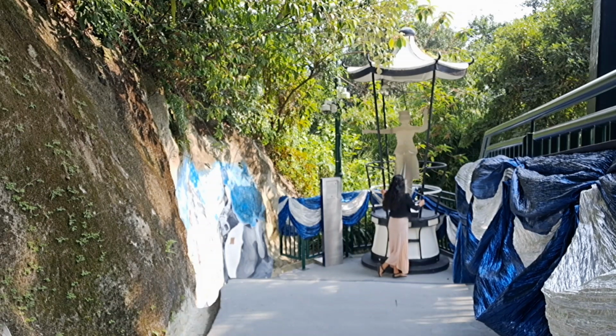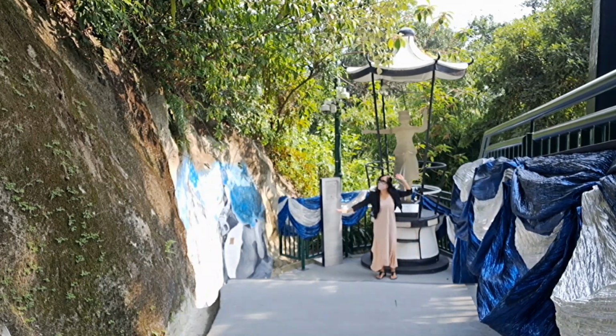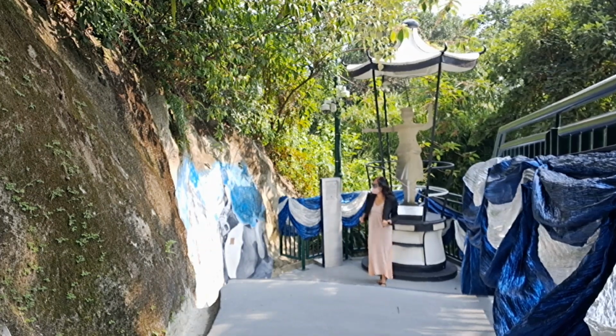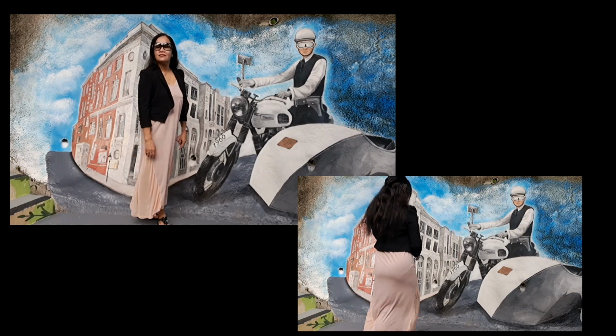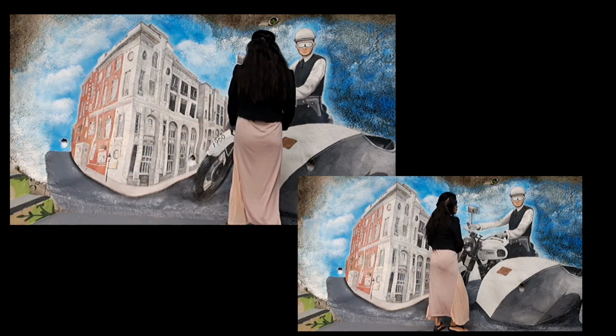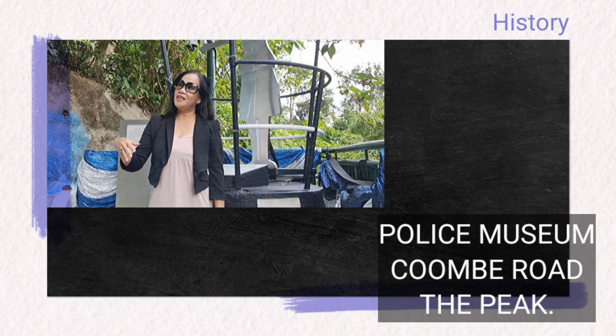And also the police museum was originally housed in police headquarters. It was started in limited form in 1976 and later moved to Taisang Commercial Building in Wan Chai and moved to the former Wan Chai Gap Police Station in 1998.